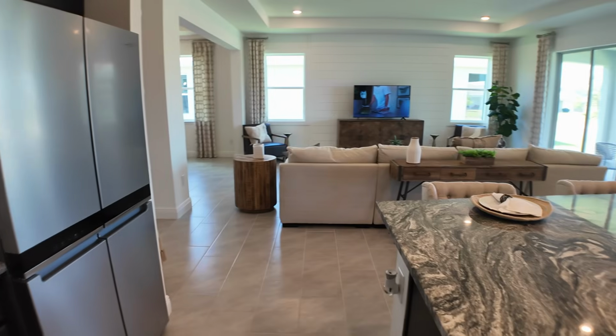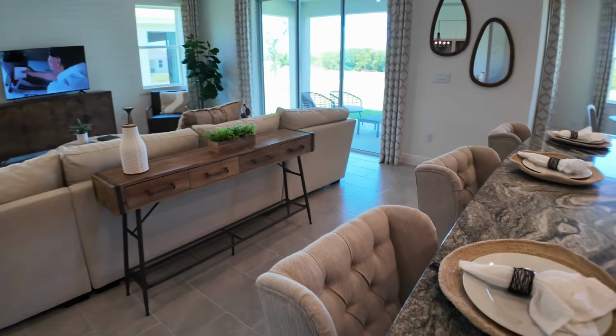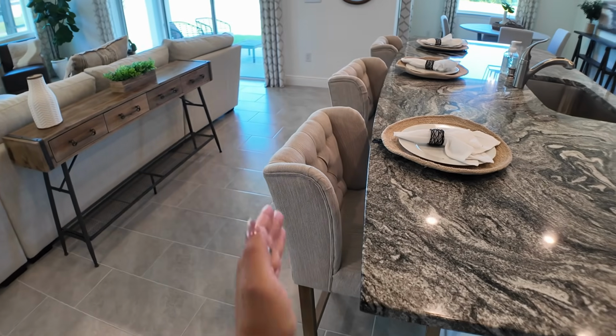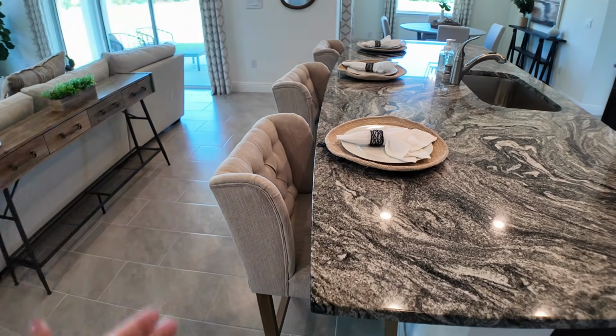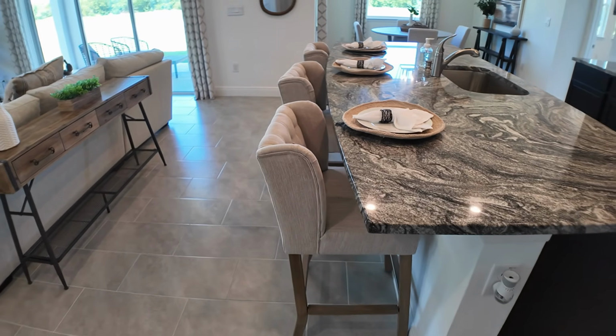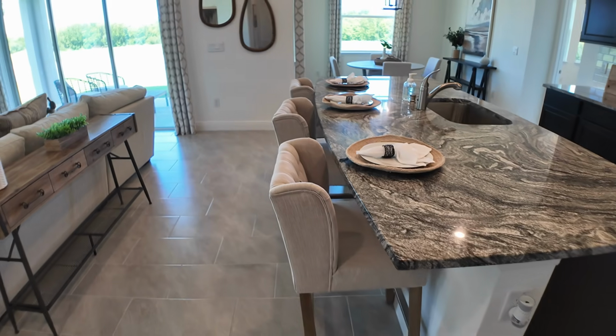So another thing that I want to point out is this is actually a tiny bit curved here, this island. And so typically that would actually be an upgrade. And so this looks just really nice. It adds some really nice visual interest to the home.